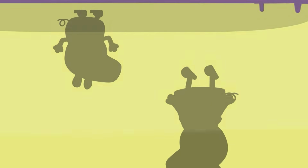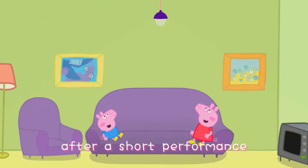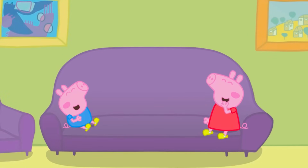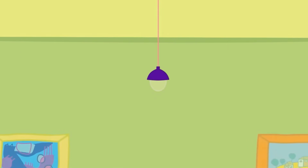Their shadows on the wall begin to dance along. After a short performance, the light becomes normal again. Sometimes, even a simple light can bring an unexpected joy.